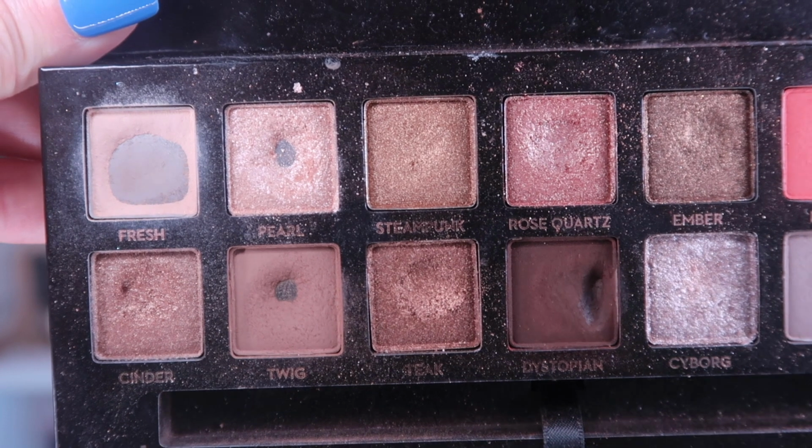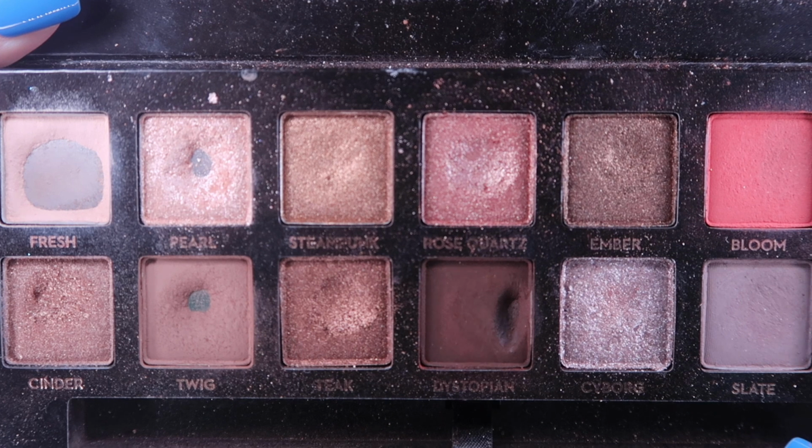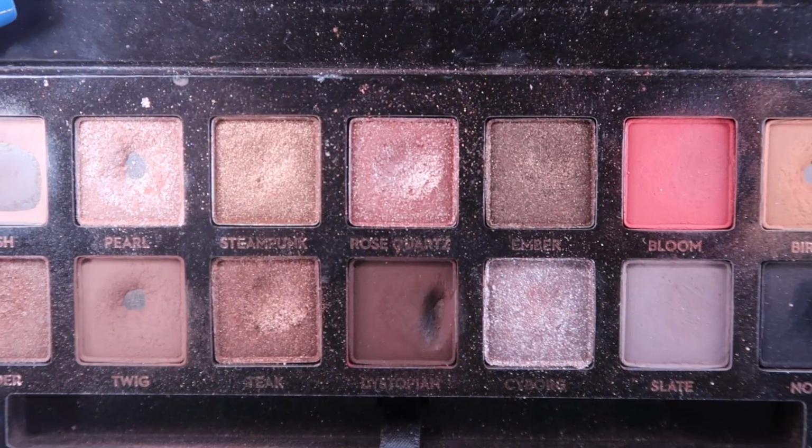Moving on to Steam. Steam, I do feel like is going to give me a little bit of trouble. So I reached for Steam 2 times in February, putting me at 4 total times within this project. I will say I did create a look using Bloom and Steam together, and I actually really liked the way that the look came out. So I do plan on recreating that a few times, and I also want to see if I can incorporate Steam into some of the green looks that I have planned for St. Patrick's Day. I feel like green and gold is a good combination. I don't know why I'm holding the palette up right now. So I'm hoping to get some more use out of Steam in the month of March.